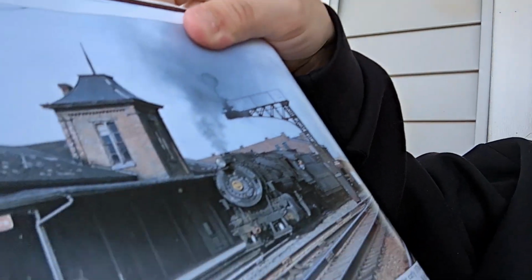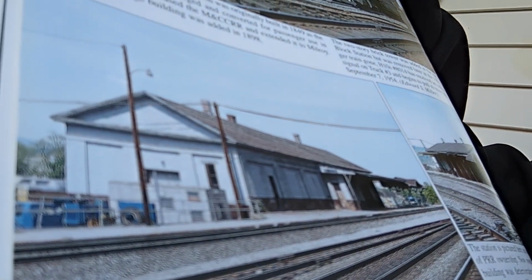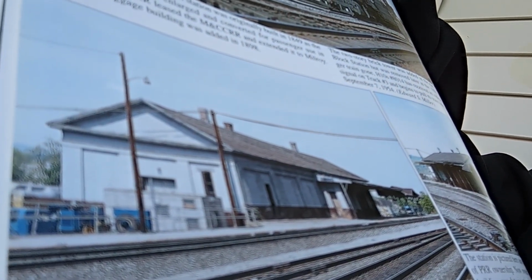Especially how the Newport station used to look, Port Royal, Lewistown, the way it was without the second floor. I don't even know, what is that? It kind of reminds me of a steeple or a watchtower. What a difference.